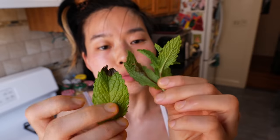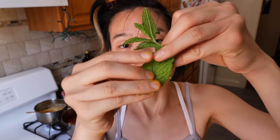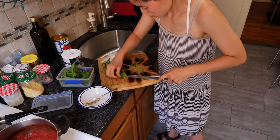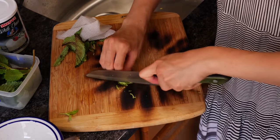When you're using your herbs, be sure to take the black leaves out first and use them, cutting away the blackened edges first. If you leave them in the same container as your healthy herbs, they will kind of just contaminate the whole batch eventually.